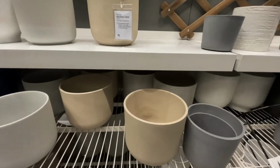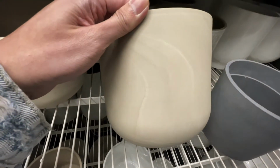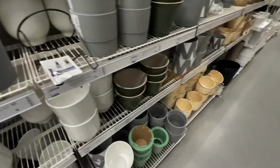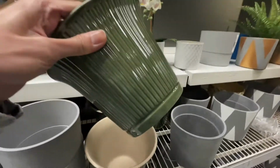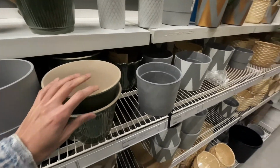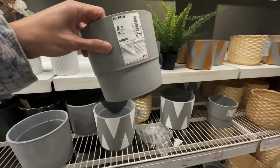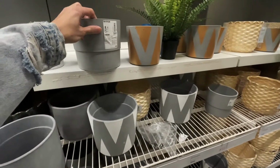I also find some flower pots. Like I really love this earth color. You can see like the little stuff in here, and then this one as well. I think this is perfect. I love the kind of green for this one. I think I'm gonna get a couple of those. And then this one is just like £2, I think. Let's see. I'll get one of these as well.